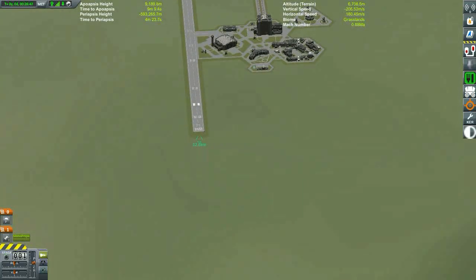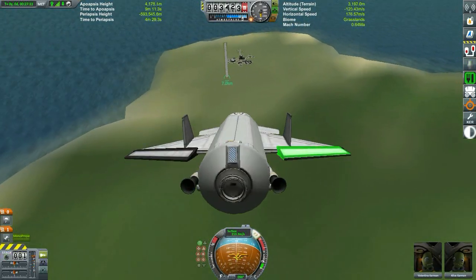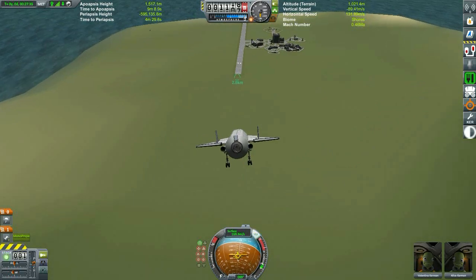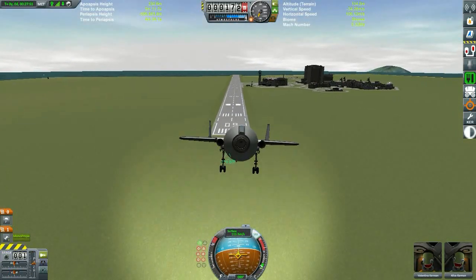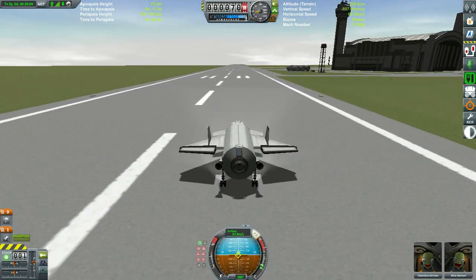Usually that's kind of an issue, using the flaps on those things to slow us down. I know it probably might be a little more efficient to use something like regular air brakes rather than using the flaps to slow us down, but again, that's going to add a little bit more to the part count, so I'd rather use the flaps anyways. So here we go, coming in nice and easy, and touchdown.